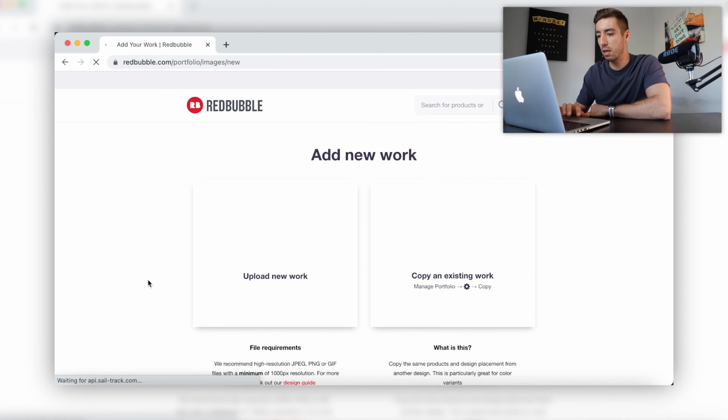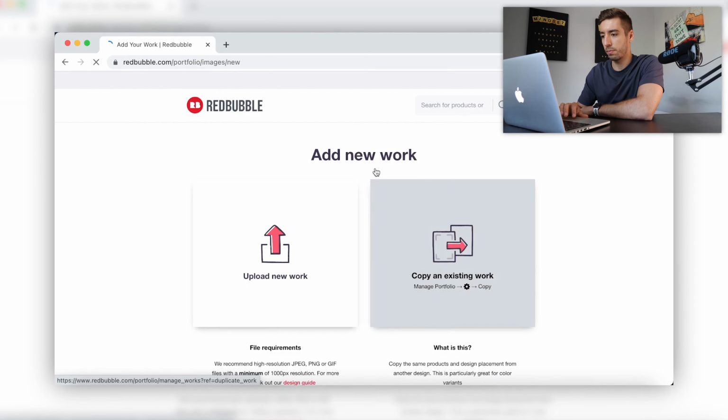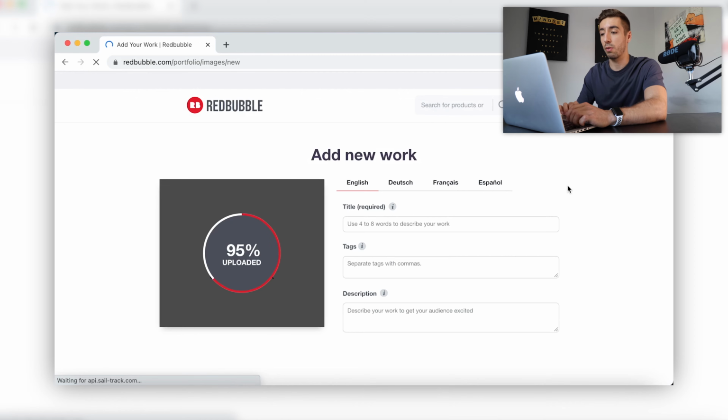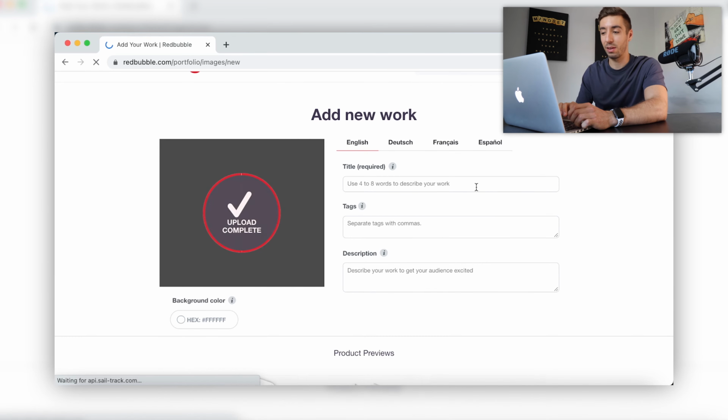So what we're going to do here is upload new work. So click that tab there. Okay, awesome. So now we need to figure out the title, the tags, and description. So honestly, I don't know what the title should be, but we'll figure that out.